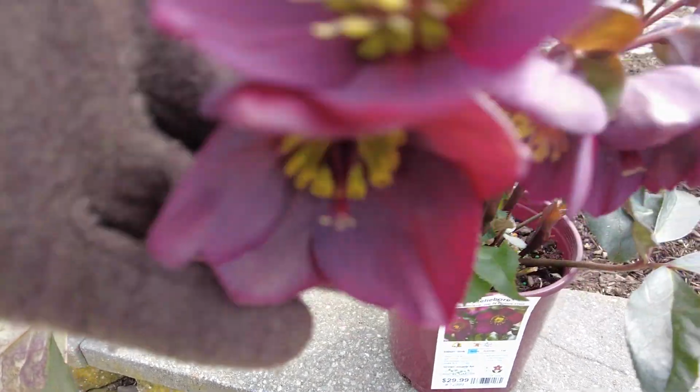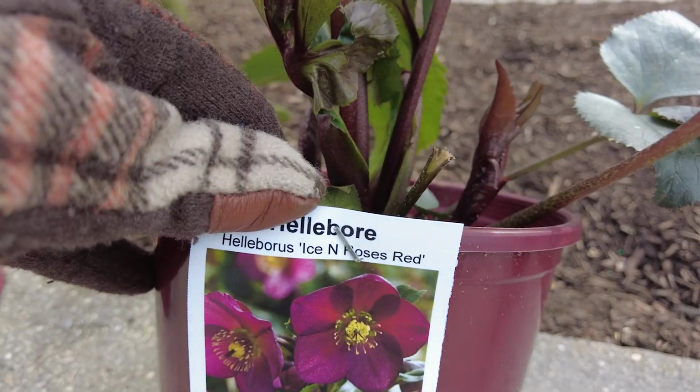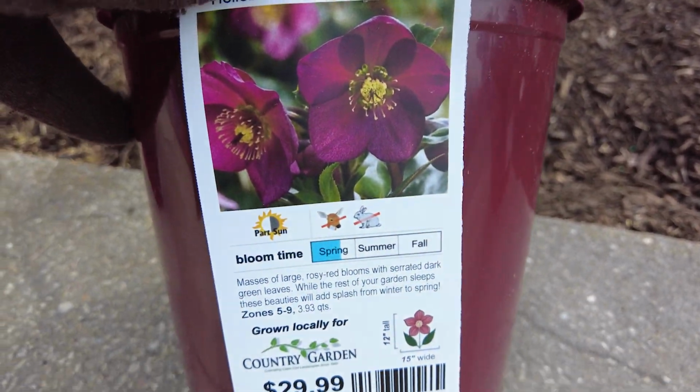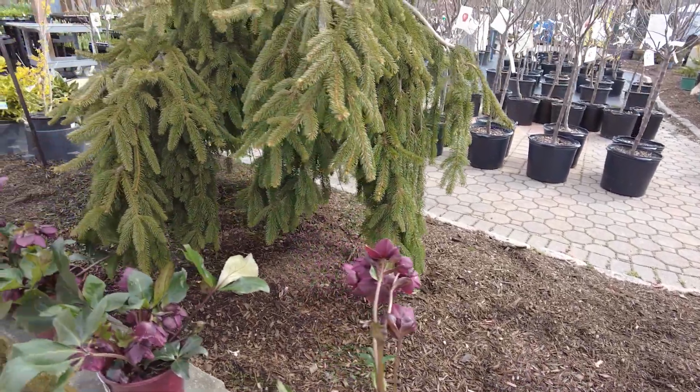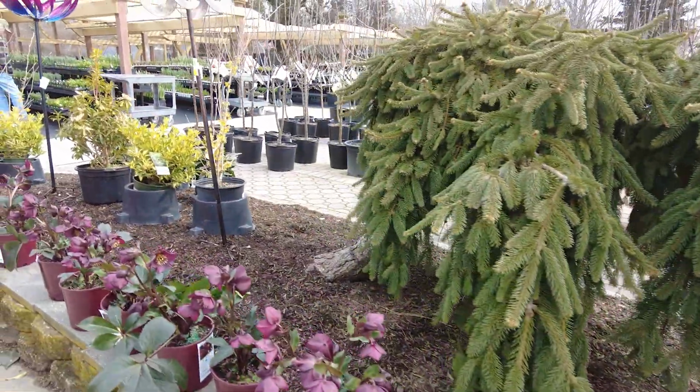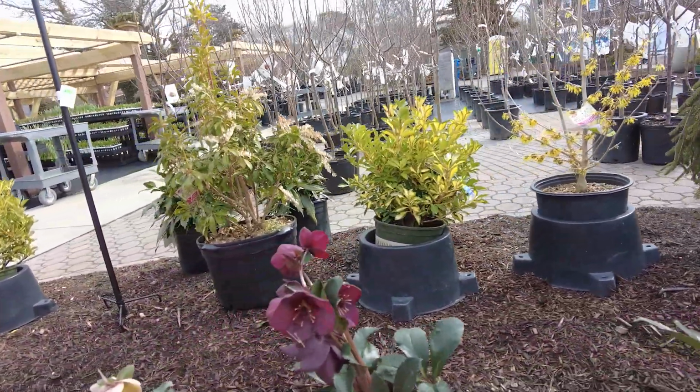And I always love these really deep, almost chocolate burgundy. It's lovely. This is called Ice and Roses. Really, really beautiful. So I'll probably have to get at least one of these to add to the collection. I'm trying to up my hellebore game a bit.